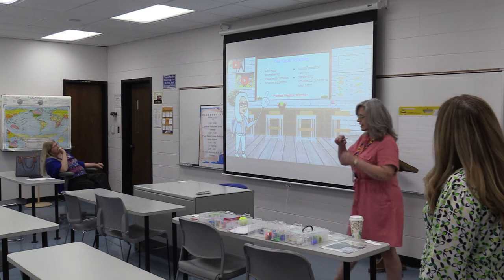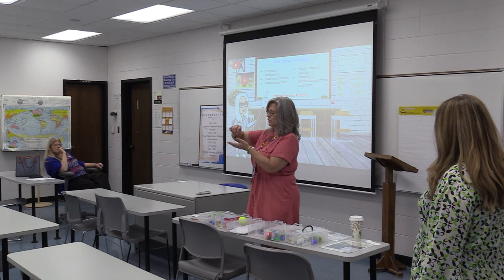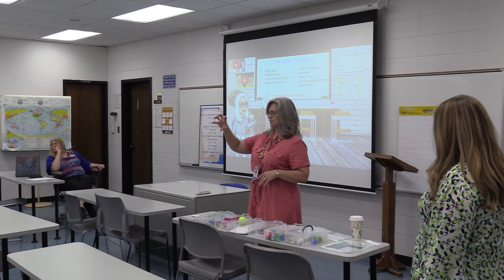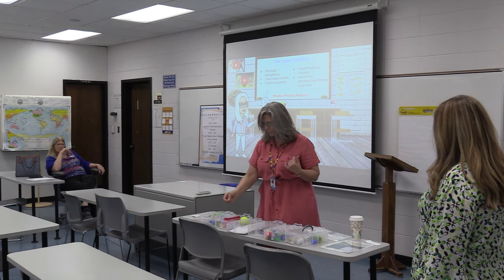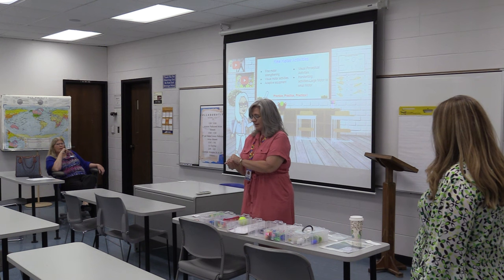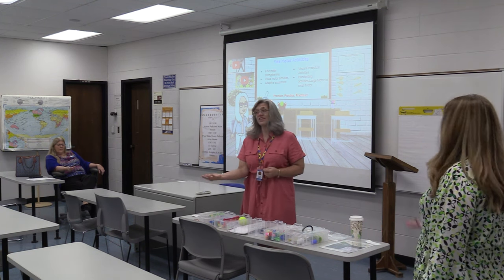With my fine motor lessons, I have stations with simple things like tops, rubber band exercises where you're strengthening, and flipping coins over. I've got marble mazes. You would be surprised how many kids cannot use the arches of their hand and roll. Yeah, that's true. I've got a lot that can't do that either.